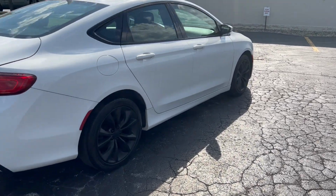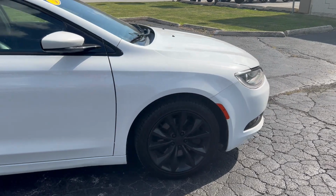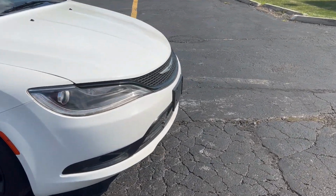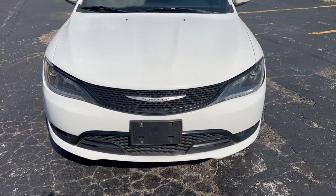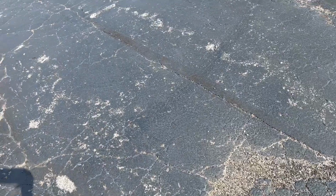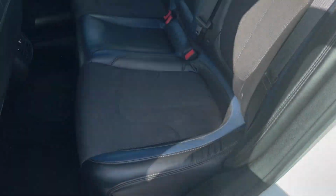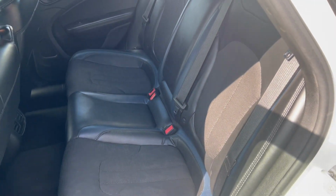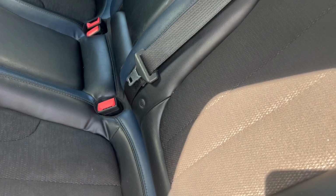Again, condition is excellent. Body colored door handles and mirrors, and black eggshell grille, Chrysler emblem. The seats on this are leather trim seats, but they have blue trim, very spiffy, very nice looking, and we have rear air and heat vents.